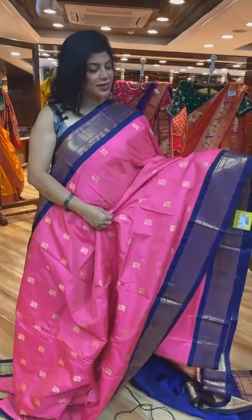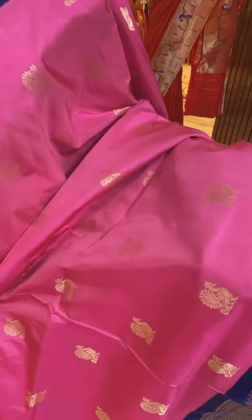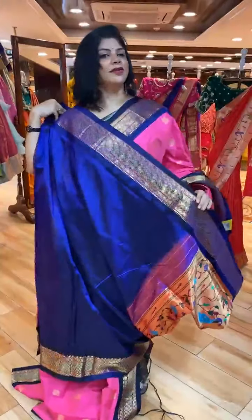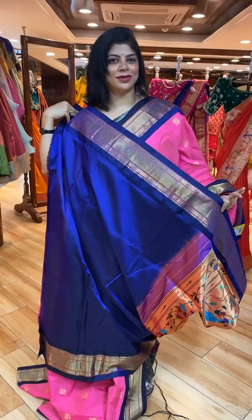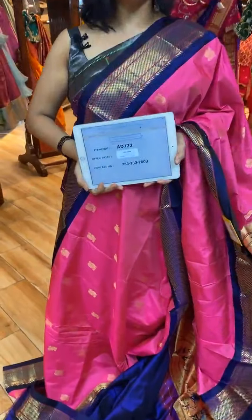This saree is a pink and navy blue combination, with beautiful peacock buttas all over and a lovely contrast border with diamonds and temples. And this is the pallu, a rich Paithani pallu with flower vases, peacocks, florals and munias. Blouse, contrast plain with border. So lovely. And this saree pricing and details: 12,700.